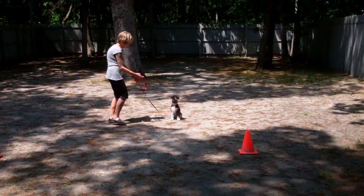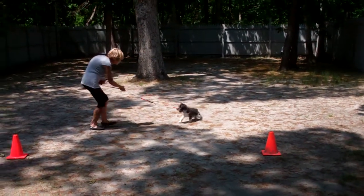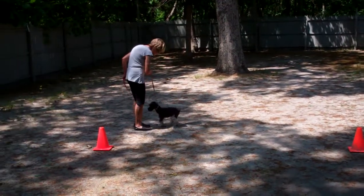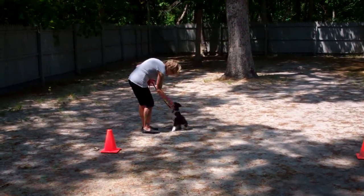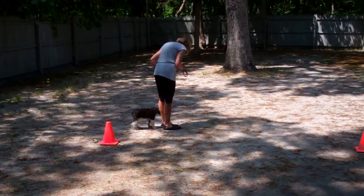Nora puts him into another sit stay, goes to the end of the leash, and we'll use the recall or the come command. Very nice, that's what we're looking for. Nora gets him back to heel position.